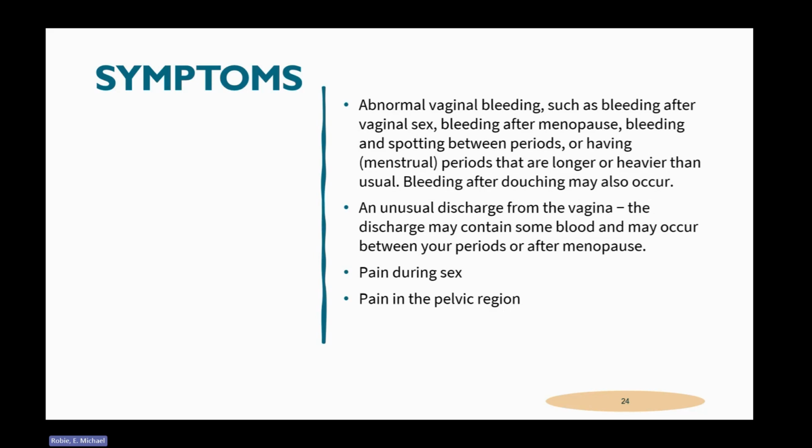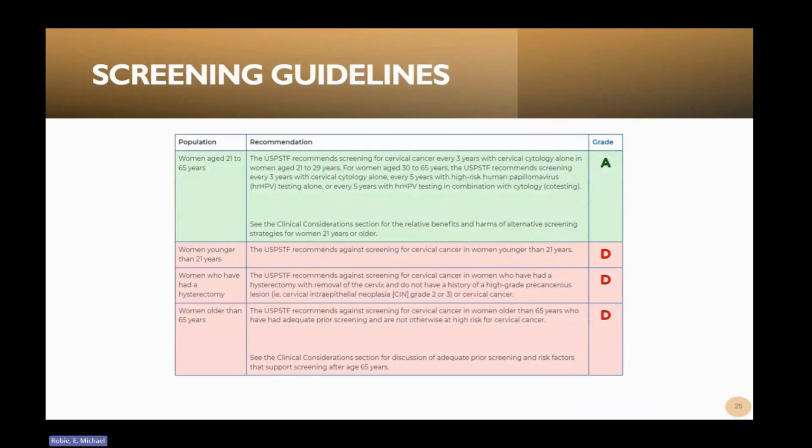So from a screening perspective, looking at the United States Preventive Services Task Force, this has changed somewhat in the last 5 to 6 years. It used to be that we started screening at the onset of sexual activity, but that recommendation changed several years ago. So now, we recommend starting at the age of 21 and going to the age of 65. We recommend cervical cancer screening every 3 years.